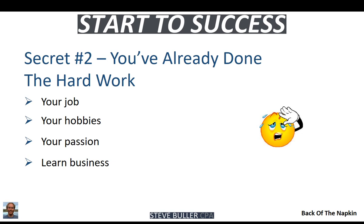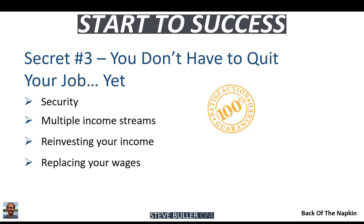Okay, so let's move on to secret number 3. You don't have to quit your job yet. This is a huge fear for people, and I understand it. There's a reason they call it the golden handcuffs. It's really hard to want to break out of those.